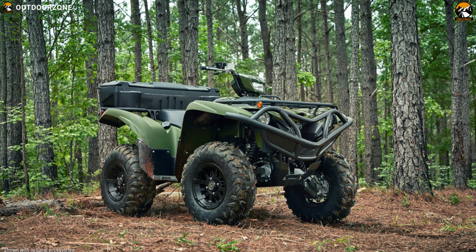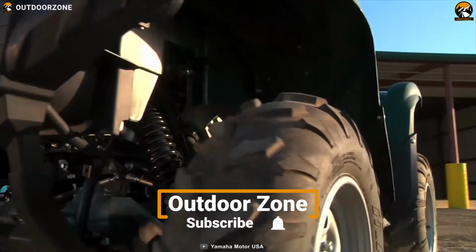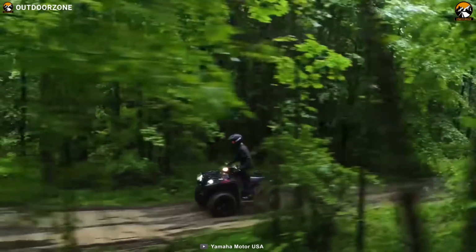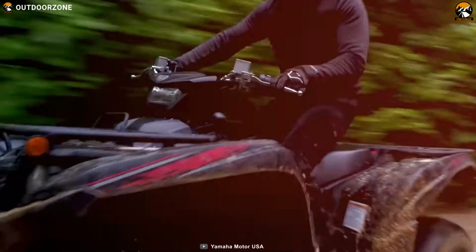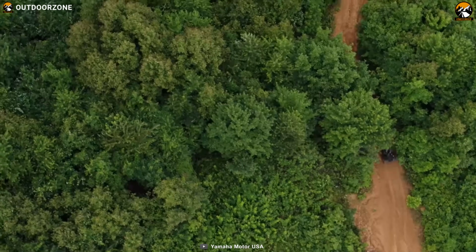Introducing the Yamaha Grizzly 700 EPS, the best performing ATV in its class with superior capability, all-day comfort, and legendary durability. It comes with a 686 cubic centimeter liquid-cooled SOHC 4-stroke engine, which is specially designed for aggressive trail riding and delivers riding excitement without losing an ounce of comfort.